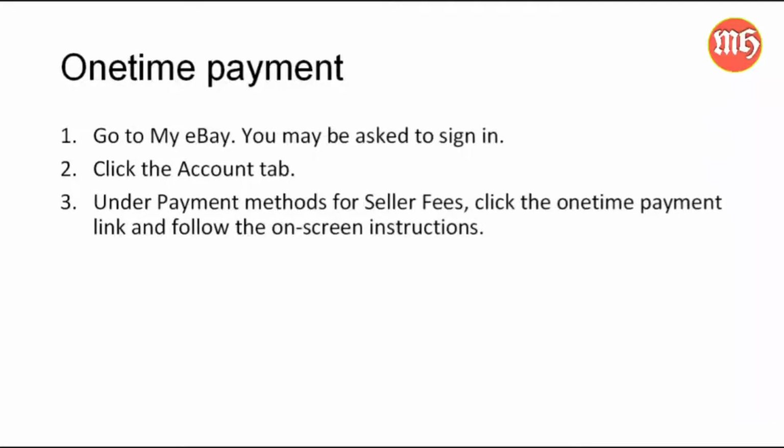That being said, you can make your one-time payment, which is a manual, non-recurring payment option, where you authorize eBay to collect a payment from your credit card or bank account at any time by following the method below. 1. Go to My eBay. You may be asked to sign in. 2. Click the Account tab. 3. Under Payment Methods for Seller Fees, click the one-time payment link and follow the on-screen instructions.